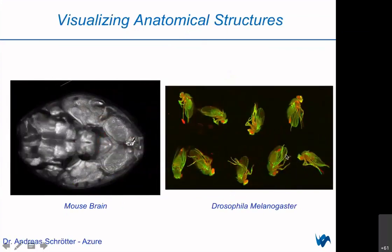Now we're going to get over to the more visually stimulating section of the presentation. A lot of the images were obtained from my colleague, Dr. Andreas Schroeder. He's, I believe, or Nikki might have to correct me, but I believe he's over in Switzerland. Nevertheless, as you can see, the mouse brain on the left and Drosophila melanogaster on the right. I mean, look at that. If you're needing to identify specific structures anatomically or even just the morphology, you can use a Western blotting imager. You can use the Sapphire system.